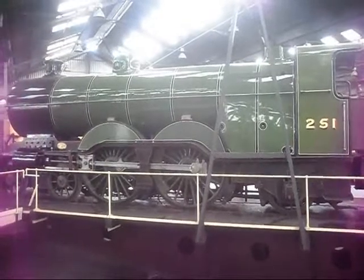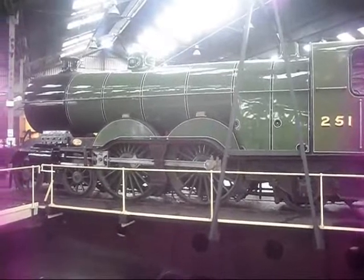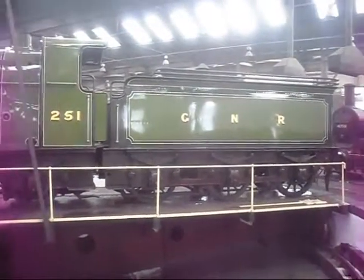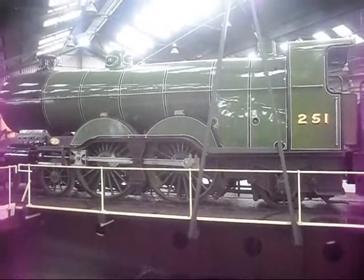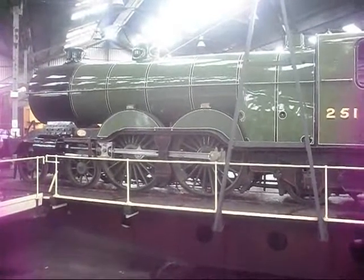Okay, and now here is one of the guests at the Barrow Hill Gala. This is on loan, I believe, from the National Railway Museum in York. It's been spending its life here. It's going to go back to York after the event. No, it was stored at Bressington Steam Museum there as well, but it is going to York, I believe. Yeah, yes, after this event.